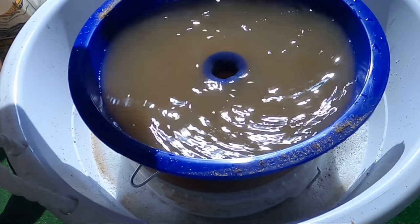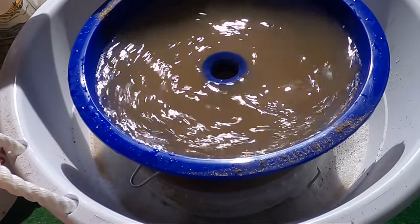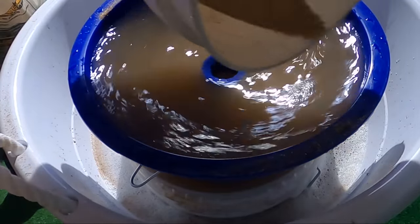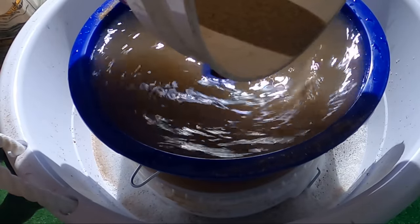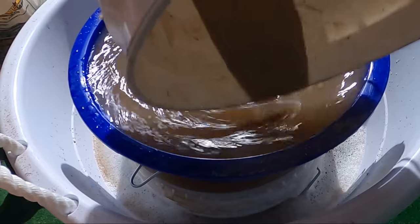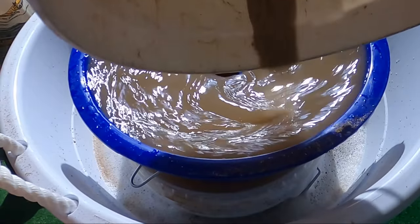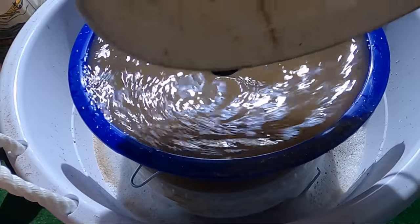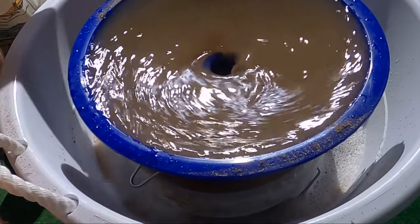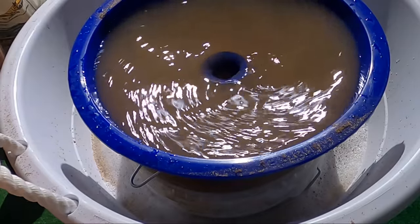All we got left. There she goes. Let her run for a little bit and snuff all that stuff up and put it under a microscope.